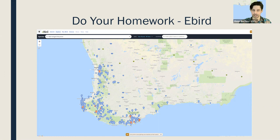If you're looking through your field guide and thinking, I would really love to photograph this species, you could put that species in and see if anybody's seen it around your local neighborhood. Maybe there's a particular reserve where lots of people are seeing that species. Going to that reserve and trying to find the bird would be a great first step. So eBird is an amazing resource for trying to find birds.